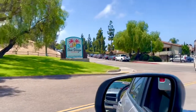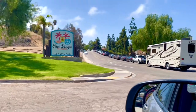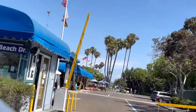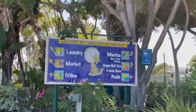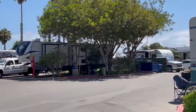All right. Good job, San Diego KOA Resort. Wow, it looks beautiful. Can't wait to spend 5 days in Campland on gorgeous Mission Bay. See the fireworks and all the kids playing. They're having barbecue.